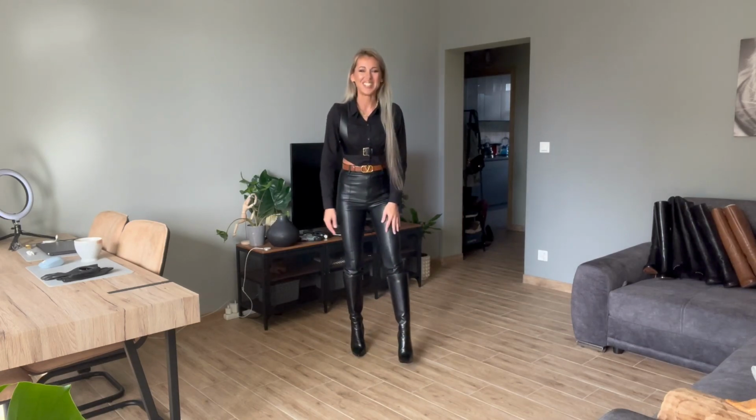super comfy. I can't believe how a high heel can be that comfy to walk in. Sometimes you can feel pain in your legs, or especially in the front of your foot, but this time it's just... I can't believe it. It's amazing how I feel in this boot, so I am very happy.